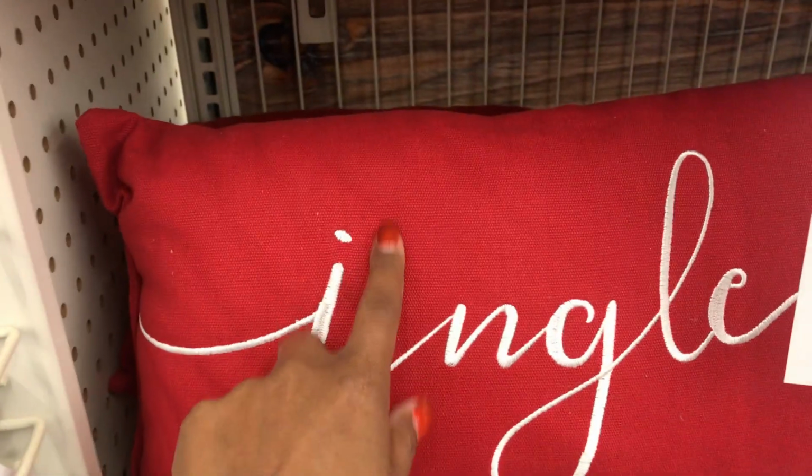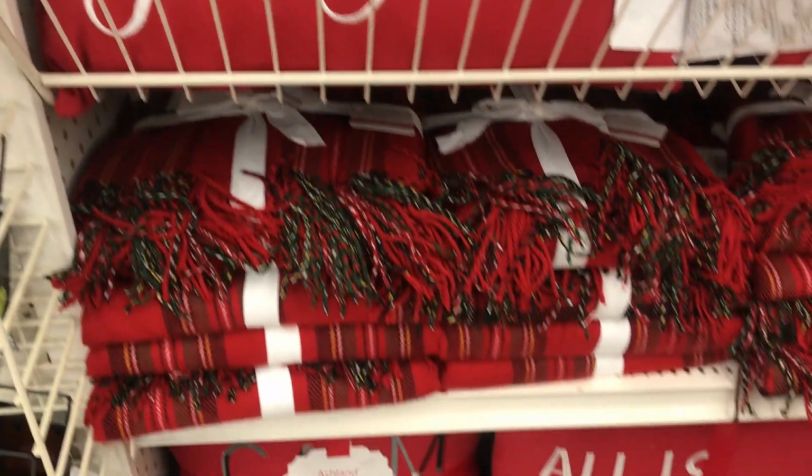I noticed that they have a lot of the same items also that they had last year, like this jingle pillow. I actually bought that last year from Michael's.